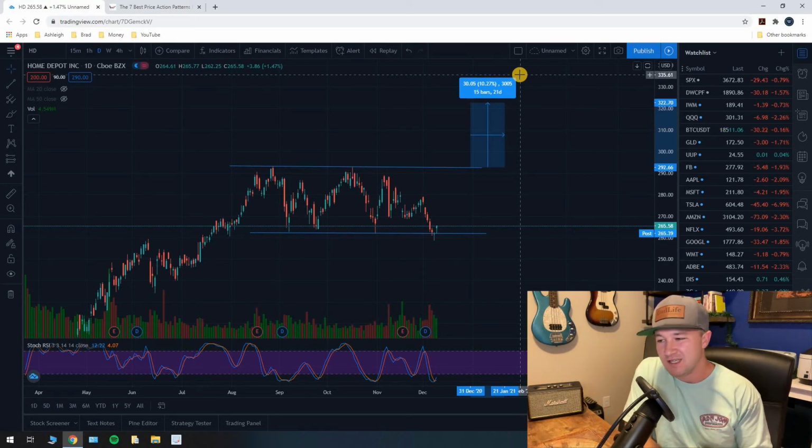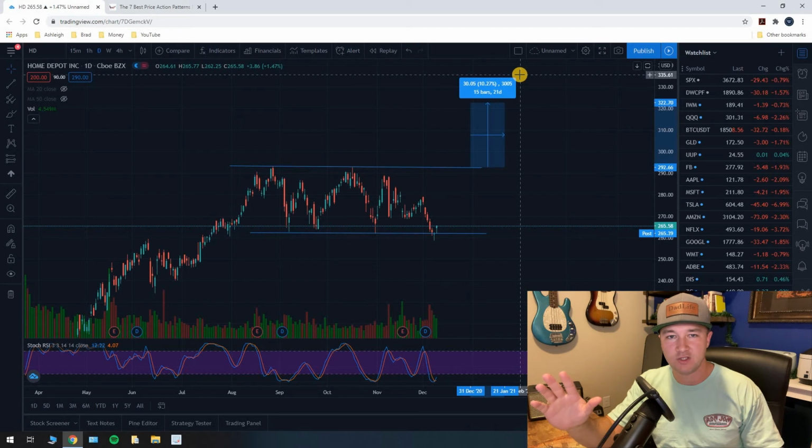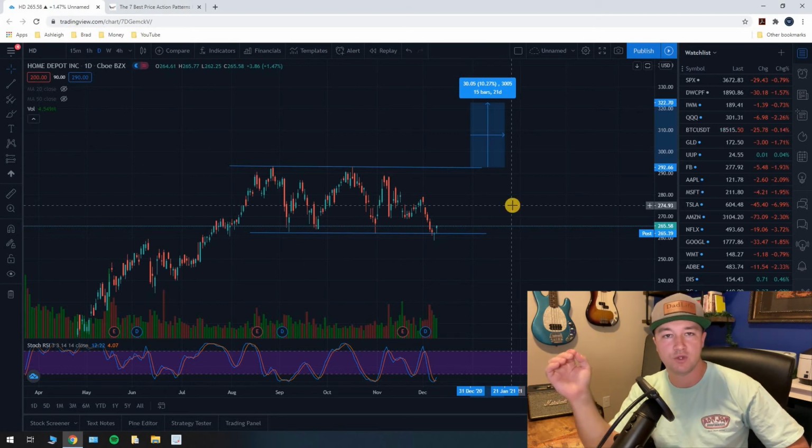Okay, so you can see here we have two vastly different scenarios for Home Depot. We could end up at 232 to the downside, and we could end up at 322 to the upside. And you have to pay attention to where the price is going in that channel. If it breaks down under that support, that bottom of the channel, then it is very bad news for Home Depot, and I think we're going to go down to that 232 range.